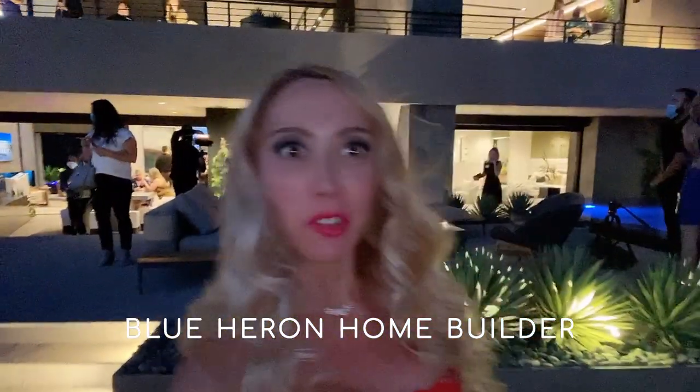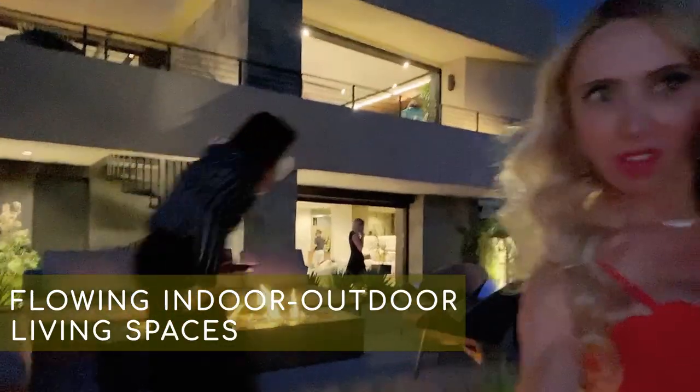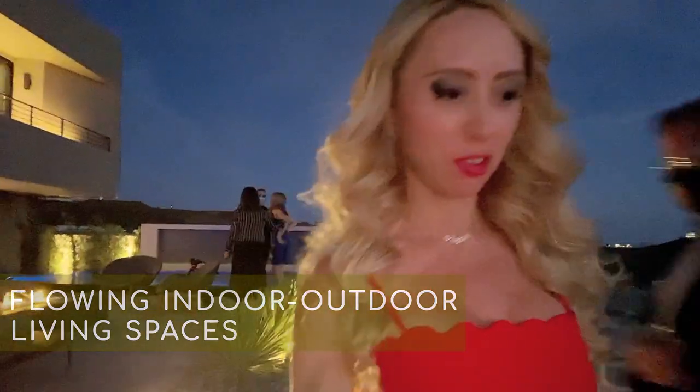It's all about the indoor-outdoor. Just look at that thing. I don't know if I've ever seen a house more beautiful than that. I love their homes. It's all about the indoor-outdoor. So here you go. You have flowing water throughout the whole property, and it's like the indoor comes outdoor. It's flowing. In fact, Blue Heron was the very first builder in Las Vegas to introduce the indoor-outdoor living concept, and they sure do an amazing job. They built an amazing property.